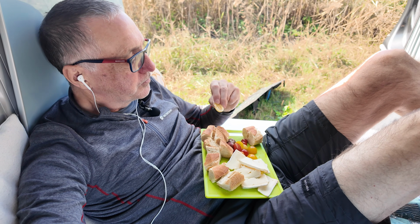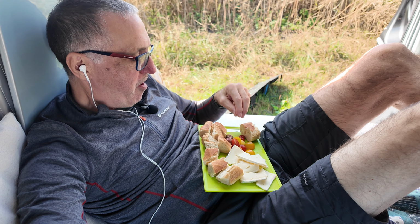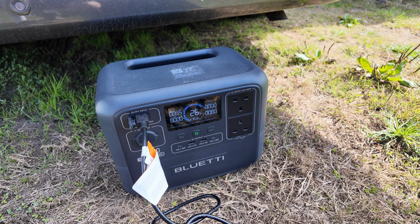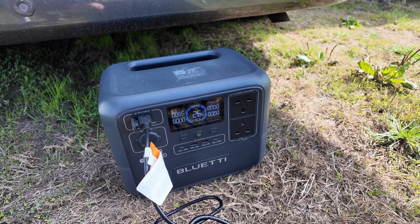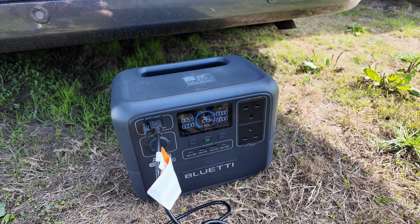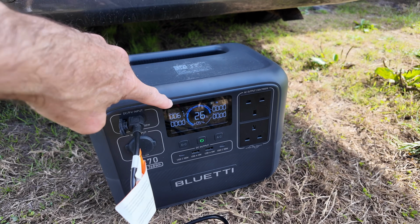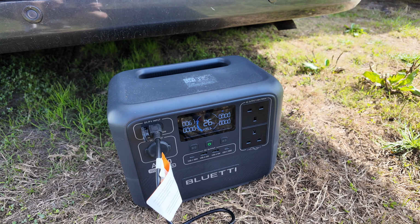The baguette was turned into something useful, of course. Those tomatoes are gorgeous. So we're down to 26% on the Bluetti. Lots of cups of tea. So I'm just charging in the sun. That's getting me 60 watts here from the panels.